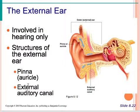All right, so the external ear has only hearing organs in it. The structures are the pinna, which is also sometimes called the auricle, and the external auditory canal. The external auditory canal has hairs in it. It has modified sweat glands that make wax called cerumen, which is actually modified sweat, and is the part that you are probably most familiar with.